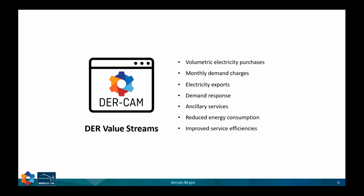In terms of value streams, DERCAM allows you to explore what we call stacked value for the different assets by utilizing them across a number of different value streams simultaneously. So we look at using the technology to, for instance, reduce energy imports or do load shifting to manage demand charges. You can export energy back to the grid for revenue or provide demand response or ancillary services back to the grid. And then again, on the demand side, you can use energy efficiency to reduce your total consumption or just improve the overall efficiency of the system with something like CHP, which improves the efficiency of serving thermal loads.